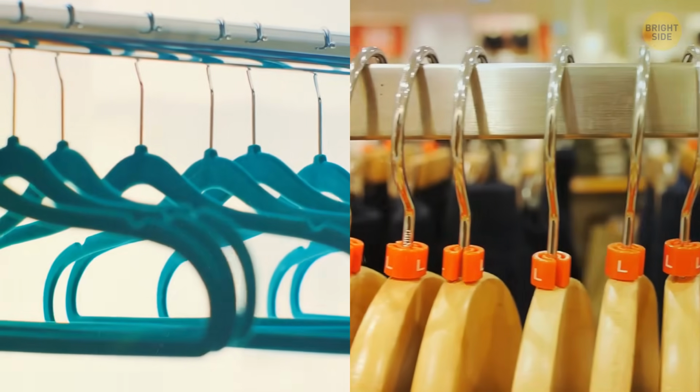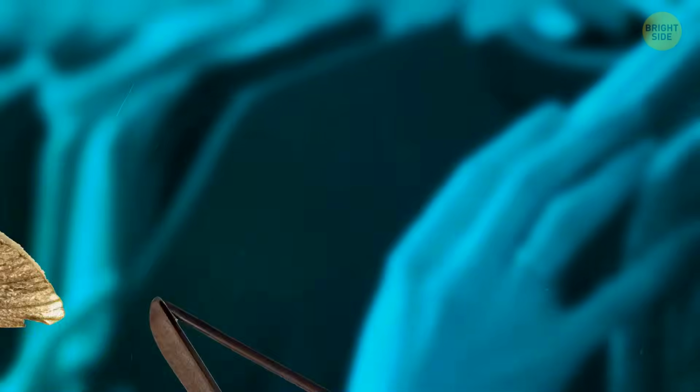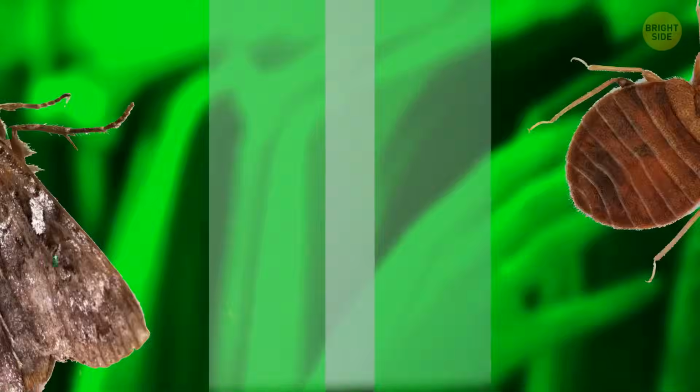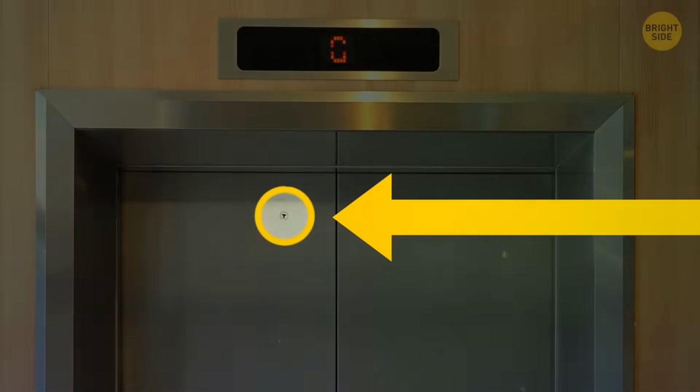What's the difference between a wooden hanger and a plastic one? Aside from helping keep your clothes in shape, cedar wood hangers also repel moths and bugs. If you look closely at an elevator door, you'll notice a tiny hole. This is actually a keyhole used for emergencies or for routine maintenance checks.